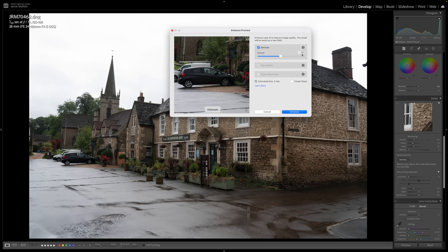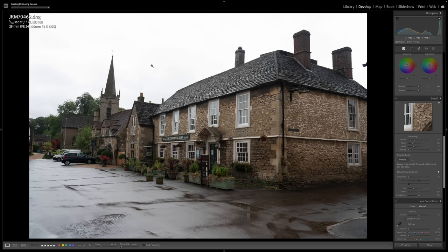So I'm just selecting 50%, happy with that. It suggests it's going to take 5 minutes. I can guarantee you it won't take 5 minutes. We'll click enhance here. We'll watch it up here in the top left corner, and it will take approximately 10 seconds to do that. I do sometimes wonder where it gets its calculations from for the time that it expects things to be done. So that's done. There we go. So it's created a new enhanced noise reduction DNG, which we're now in.